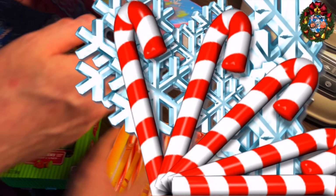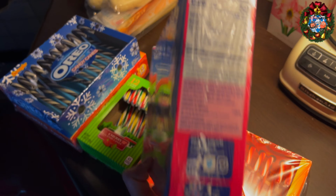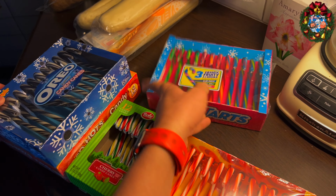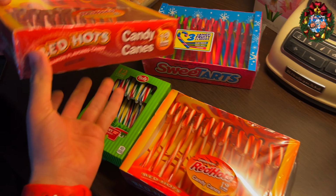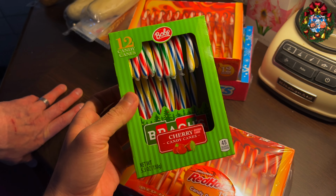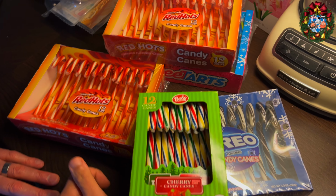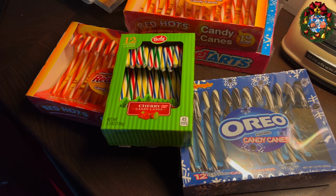So we were just looking at the calories, guys, and I must say it's not shockingly too much at all. Look, this one, for example, the sweet tarts: only 50 calories per candy cane. And the Oreo, 45, so that one is really low. And the Red Hots is 50. This one is 45. It's not bad. Even 50 is just five calories more. So even if you're doing calorie counting like we do, that shouldn't keep you from enjoying these, especially around the holidays. So I'm definitely going to enjoy some.